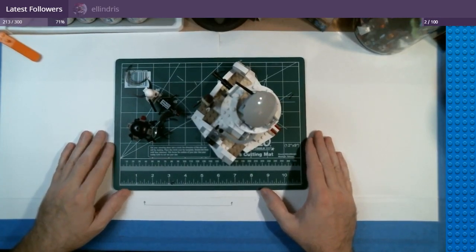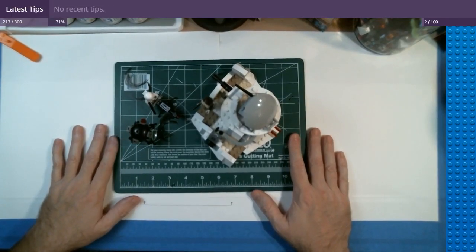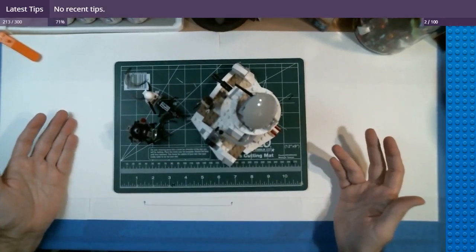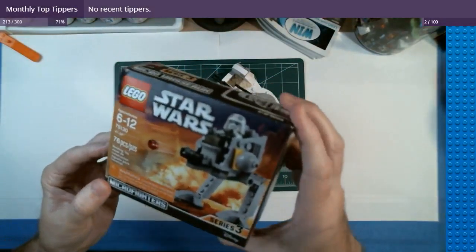I have something like 20 odd Lego sets. I have the original Ecto-1 from Ghostbusters that we'll do at some point. I've got a bunch of these little guys, which are cool if you've never seen the Microfighter sets.